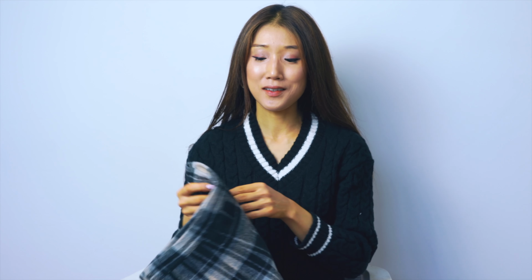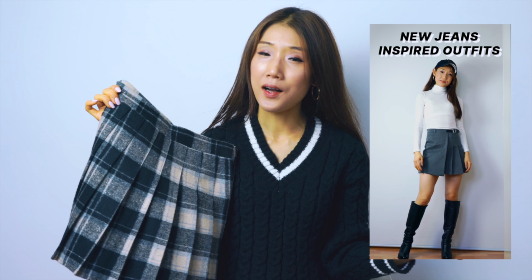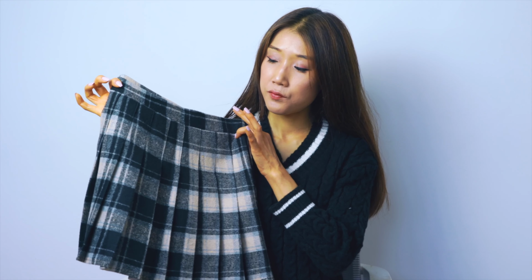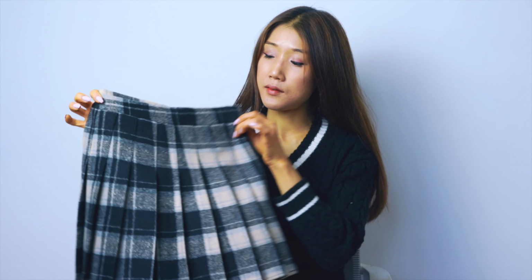Excited to talk about this skirt. This is a tennis skirt. I have a similar type of, you know, half pleated skirt I shared with you guys, but this is a perfect pleated skirt and this is for winter season. It also comes in other colors, especially red. I ordered that one too, but that was sold out, so I only got this beige and black color.